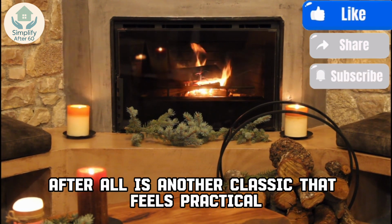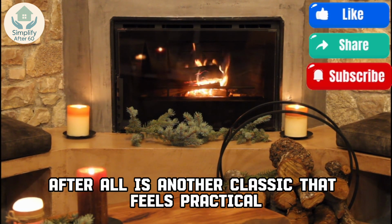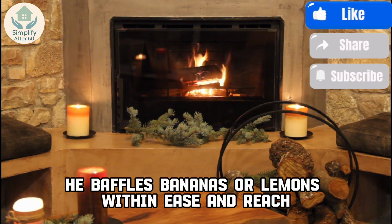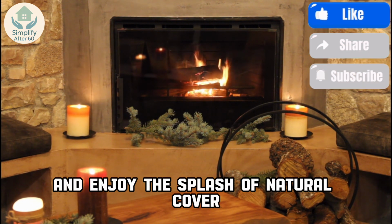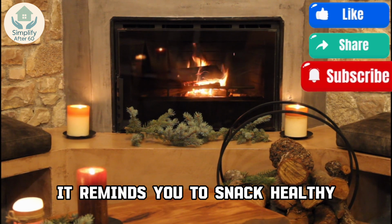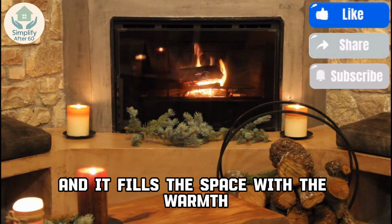A fruit bowl is another classic that's both practical and beautiful. Keep apples, bananas, or lemons within easy reach, and enjoy the splash of natural color. It reminds you to snack healthy, and it fills the space with warmth.